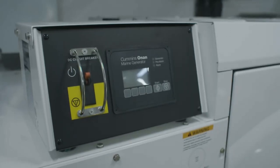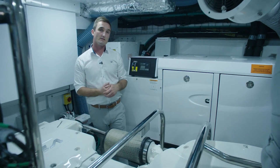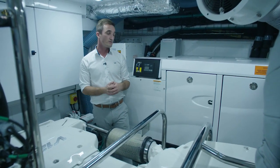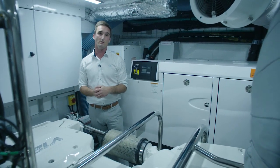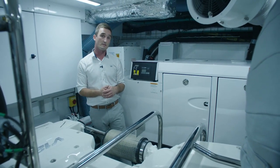Behind me here, outboard on the starboard side, we have one of the two generator sets that you get as standard on the X95. It's the first, as you progress through the range at the moment, to feature two generator sets as standard. They're both 40 kilowatts, and you have the ability to upgrade them to 50 kilowatts if you're going for a larger specification X95.